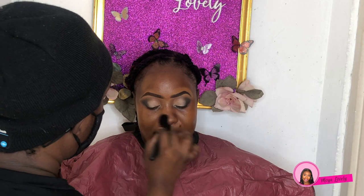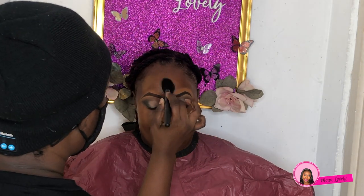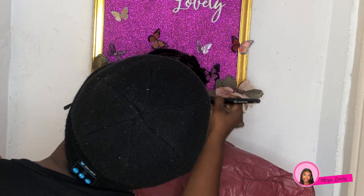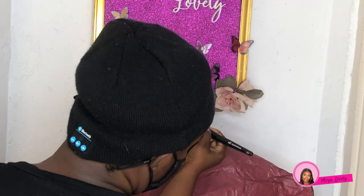But yeah, we are applying foundation now. I'm using here, I believe it's hazelnut, black opal in the center of her face, and then I'm gonna use black walnut around her face to define her face and essentially low light or contour her face.